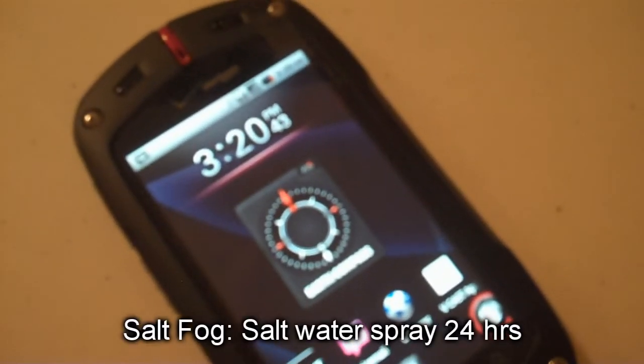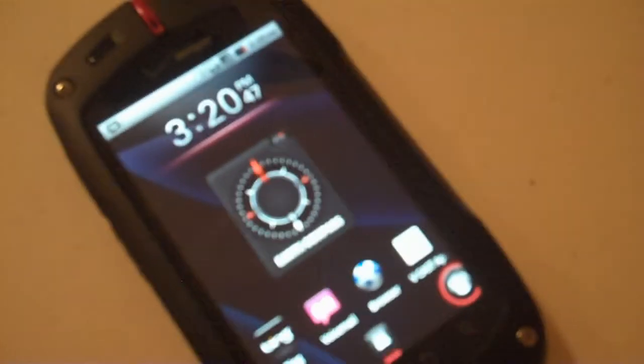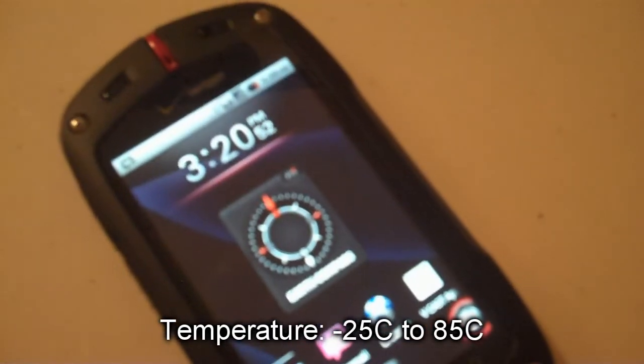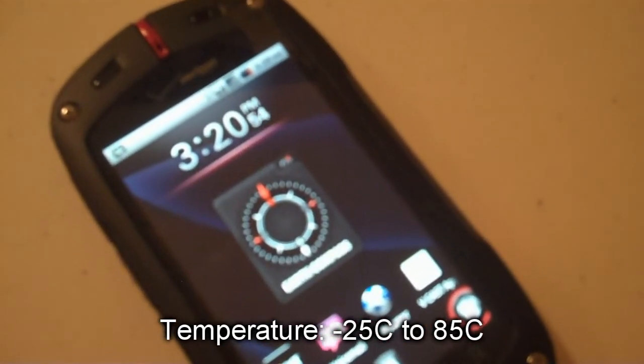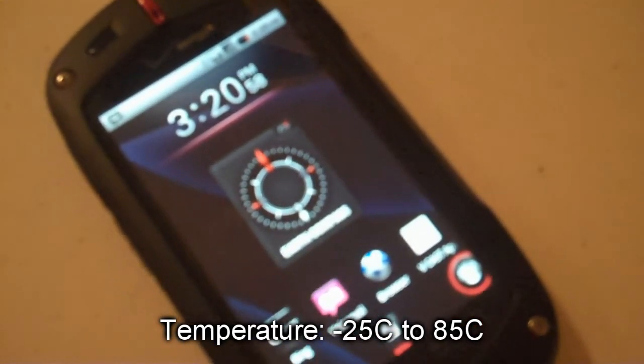It can handle saltwater spray for 24 hours, 95% humidity for 24 hours, and temperatures ranging from 25 below Celsius to 85 degrees Celsius. That's about 13 below Fahrenheit to 185 degrees Fahrenheit for up to 96 hours.